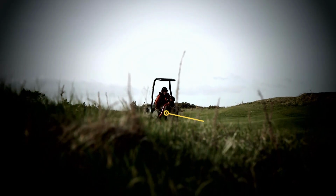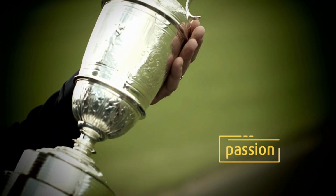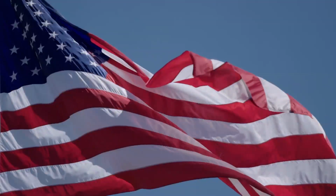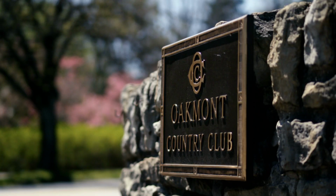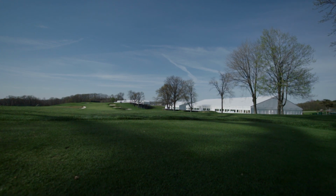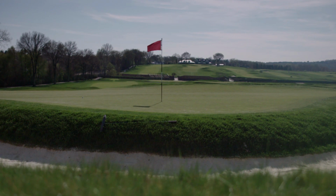In the latest instalment of our occasional series Ultimate Access, we go behind the scenes at historic Oakmont, host of the 116th US Open. Oakmont Country Club has held more combined USGA and PGA championships than any other course in America and is widely regarded as the toughest the country has to offer, with 210 deep and challenging bunkers.